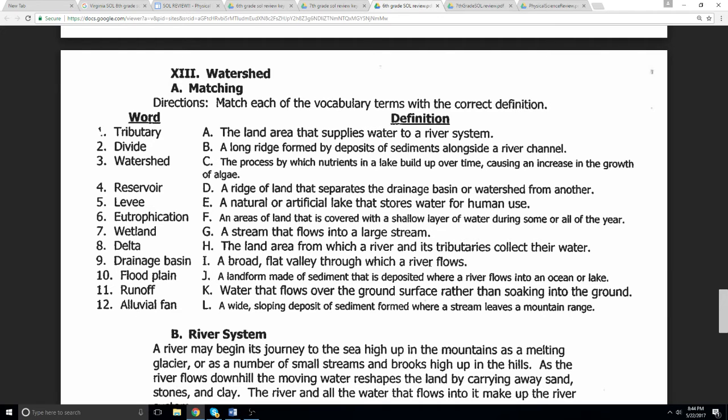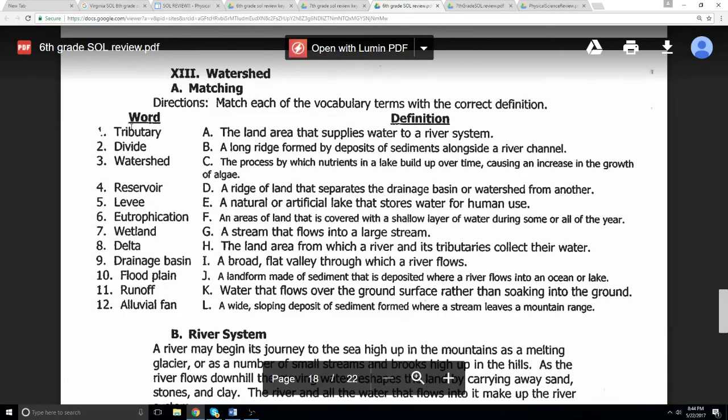All right. All right, let's just do number 1. I'll skip around and do a couple here. Tributary. What's a tributary? Which one is tributary? Which letter? Just type out the letter. Look at Hannah being first and correct. It is G, a stream that flows into a large stream. Good. All right. Let's do the nice big word that we're all probably trying to avoid. Eutrophication, number 6. Eutrophication, write down the letter.